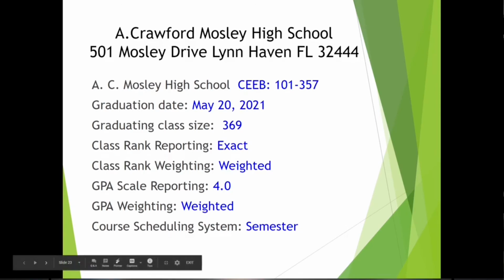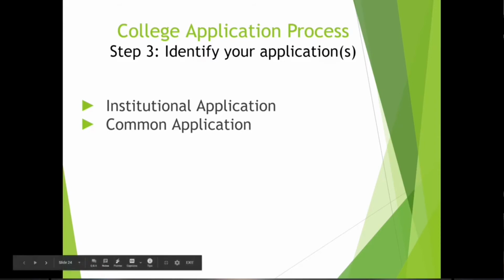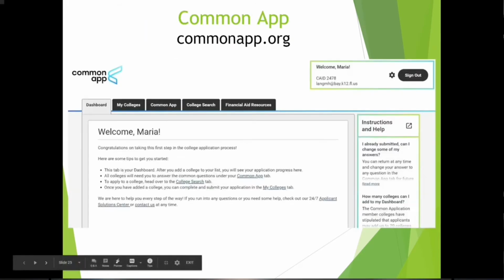You'll next need to identify which application you will use. Some universities require you to complete your application directly through their institution. Other universities give the student the preference. The Common App is a widely used application that allows you to apply to any of the 900 colleges and universities that are member institutions. The Common App allows you to complete one application to apply to up to 20 colleges or universities. Keep in mind that each university may have a supplemental section to complete.